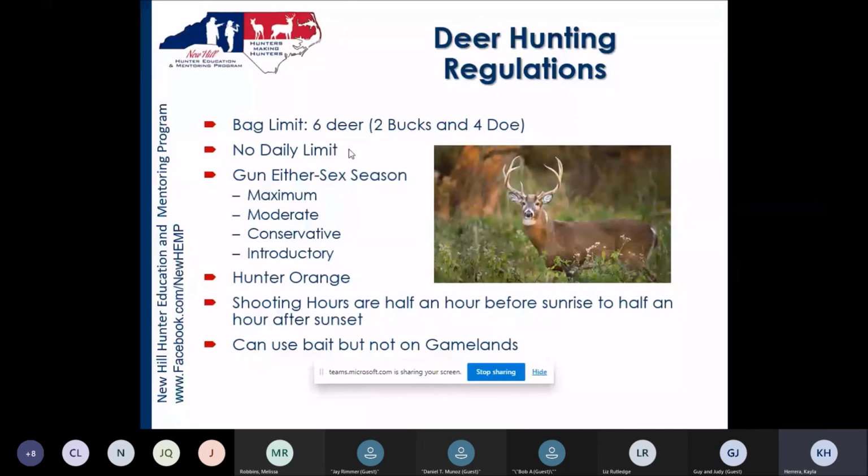If it's the conservative gun either sex season, either sex harvest is allowed from the first open day of the regular season through the first Saturday. So for 1 week, you can take a buck or a doe. After that, it's buck only. And then for the introductory season, you can take a buck or a doe the first day. After that, it's buck only.